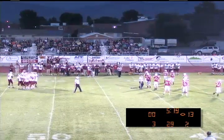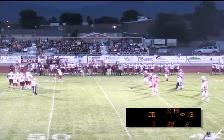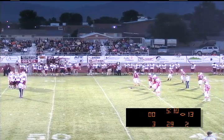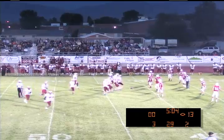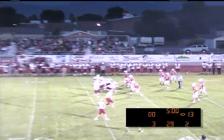3rd and 29, says the scoreboard. The ball is at the 42-yard line of Delta. They've got to take this to the 15 for a first down. 5:10 and counting here in the half. 13-0, Juab leads it here over Delta. Homecoming for the Rabbits tonight. So far, Delta has not been able to get a lot going.